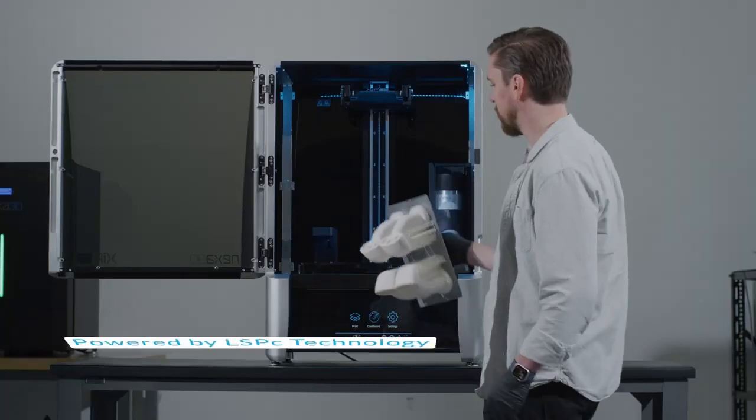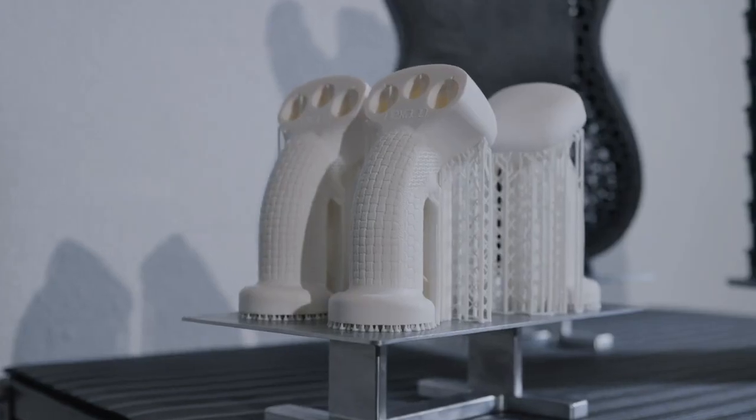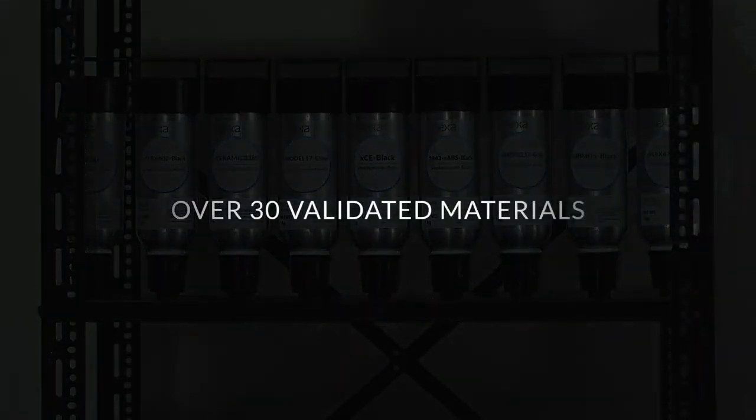Large build volume. The printer offers a large build volume, enabling users to produce large parts or multiple smaller parts in a single print job. This is particularly beneficial for manufacturing applications where size or volume is a critical factor.